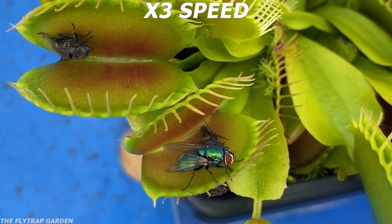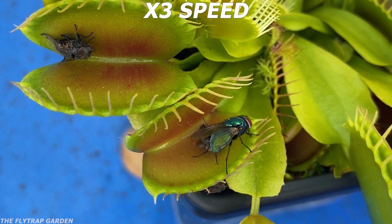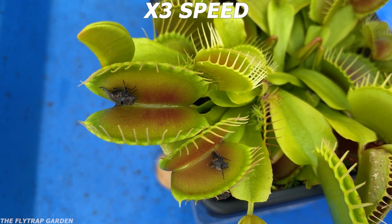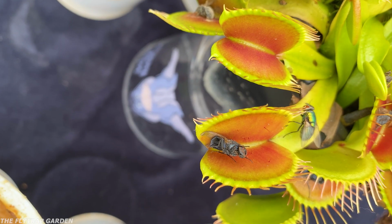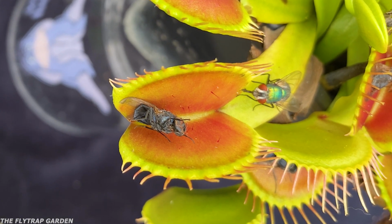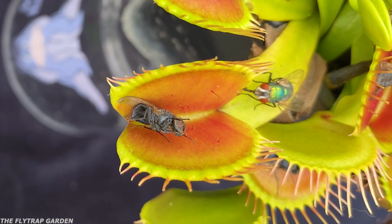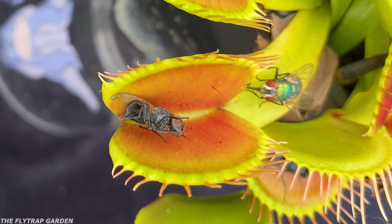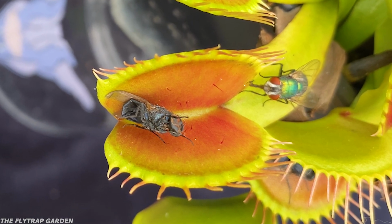Now, although this is extremely strange, we can only figure out what's wrong with it if we let it keep on missing its catches. And if you didn't know, every time it misses a catch, it wastes some energy. So it is literally starving itself. However, we might just get some clues the very next day.